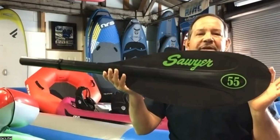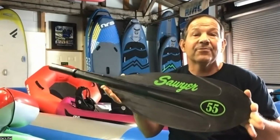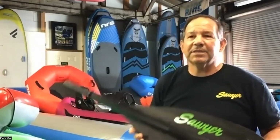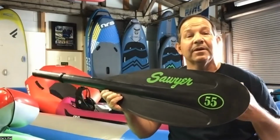And a new item that will be showing up there is a blade that we are very excited about. And this is actually the new CFR-TP and it is the Sawyer 55. It is called the Sawyer 55 right now because the Sawyer 55 is just a place mark, okay? The Sawyer 55 is going to be the Sawyer 55 for the rest of this year because Sawyer is celebrating 55 years of being in business. But we are going to let you help us name this blade.